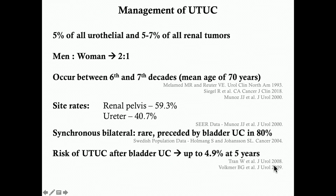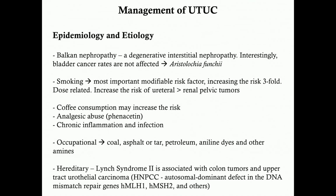Five percent of all urothelial tumors and 5 to 7% of all renal tumors are urothelial carcinomas. They are more prevalent in men than women, in the 6th and 7th decades of life. They have a predilection for the renal pelvis over the ureters, and synchronous bilateral tumors are not so common, but in the presence of a bladder cancer, it might happen in 80% of the cases. The risk of upper tract disease after bladder cancer is about 5% in 5 years.